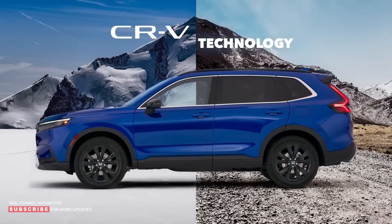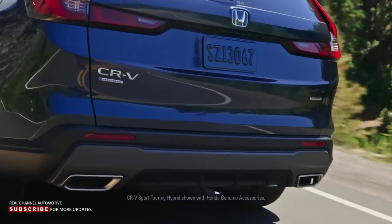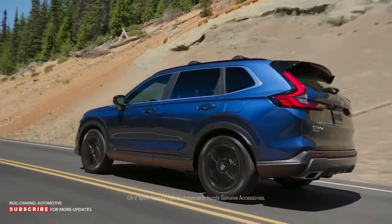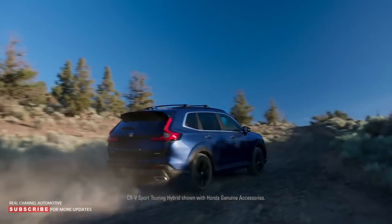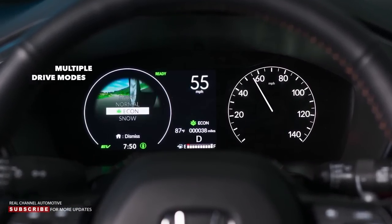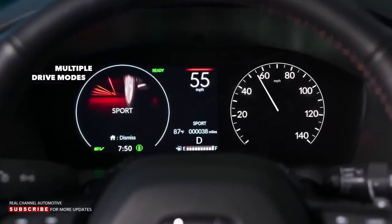The Honda CRV seamlessly blends style and innovation. Take to the road with either a 1.5-liter turbo or a 2-liter hybrid powertrain, delivering more responsive acceleration and impressive efficiency. With available real-time all-wheel drive and multiple drive modes, you can feel confident that the CRV will perform at its best no matter where the road leads you.